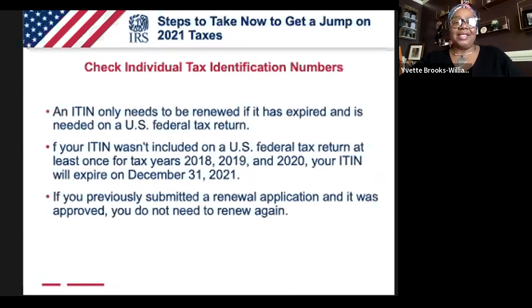If you have an ITIN, you want to check your individual tax identification number, which we refer to as an ITIN. And an ITIN only needs to be renewed if it has expired and is still needed for a U.S. federal tax return. Now, if your ITIN wasn't included on a U.S. federal tax return at least once for tax years 2018, 2019, and 2020, then your ITIN will expire or did expire on December 31st, 2021.